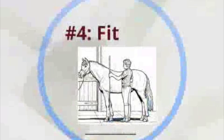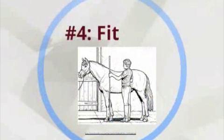Fourth is fit, and this means both fit in terms of personality and fit in terms of size. You want the horse's personality to work with the rider because the rider needs to enjoy being around the horse and the horse needs to enjoy being around the rider. You also want the horse to fit the rider physically, so you need the right size horse. And on my blog I talk about some examples of what might be good physical fits.